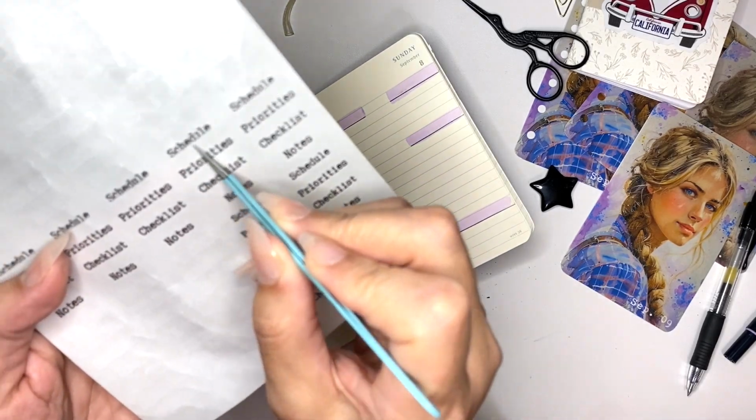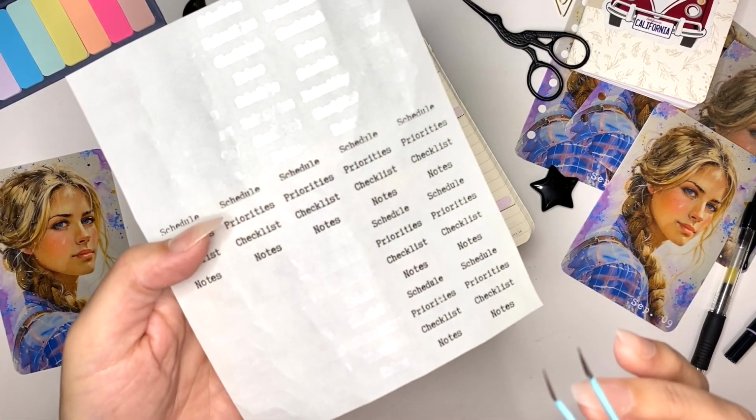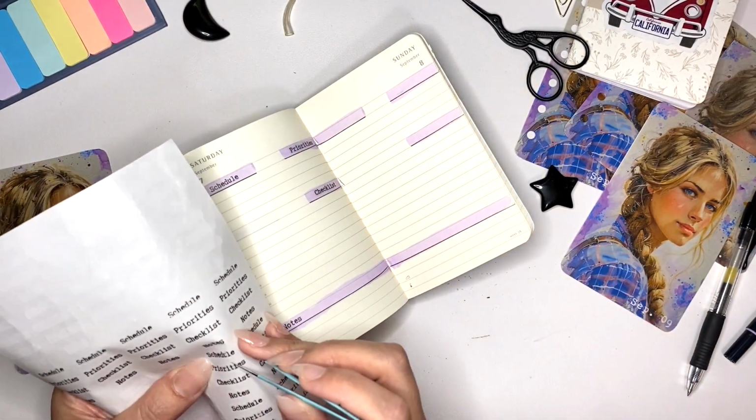These like didn't print correctly. Can you see that? There's like a focus thingy. It got cut off on the bottom. I don't know if I want to use them or not, but we'll see.